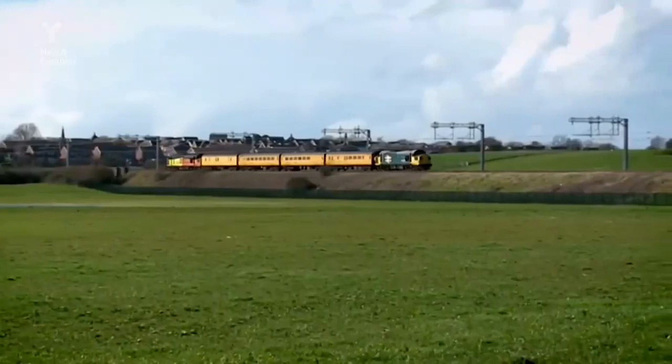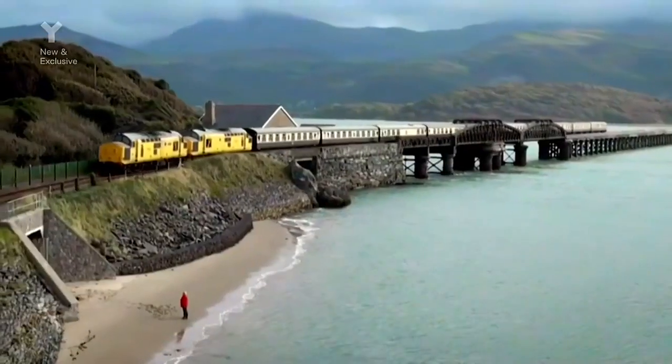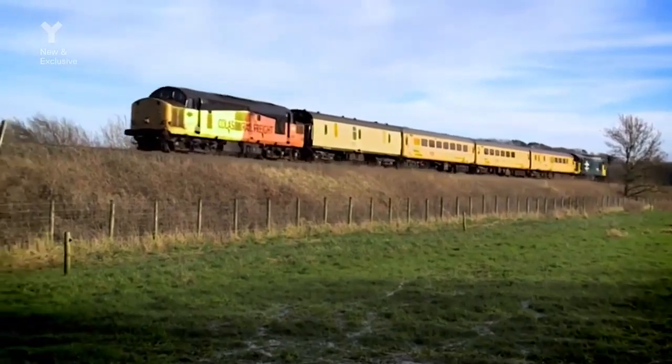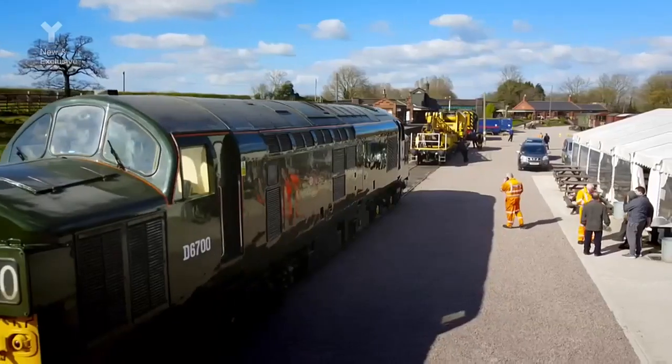So they had a top speed of 90 mile an hour. They were quite light, they could go a lot of routes, and they replaced steam on a lot of secondary routes. A limited number are still running with some freight operators. They're still quite reliable, even though they're very old, and if they're looked after, they will run forever.